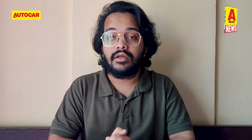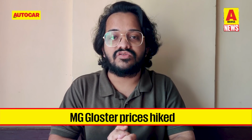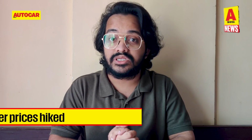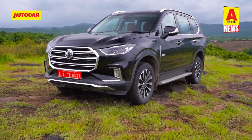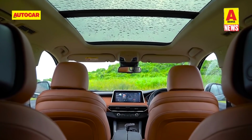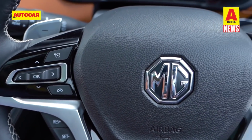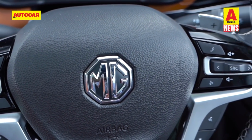MG launched the Gloster early in October at a starting price of Rs 28.98 lakh, but now with the introductory offer ending, MG has hiked prices of its flagship SUV by as much as Rs 1 lakh. The Gloster's launch prices were only valid for the first 2,000 customers or till October 31, and MG says it has since received over 2,000 bookings for its flagship SUV.